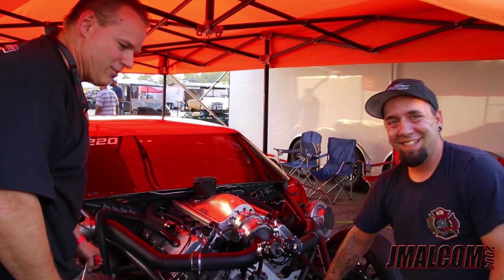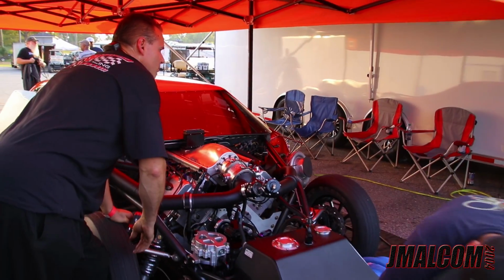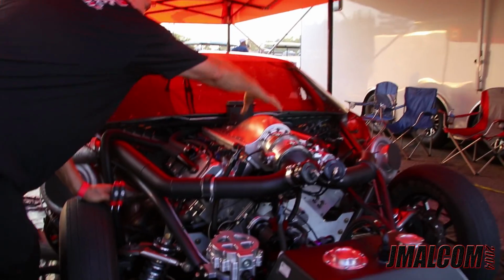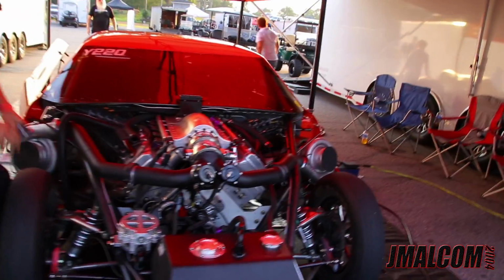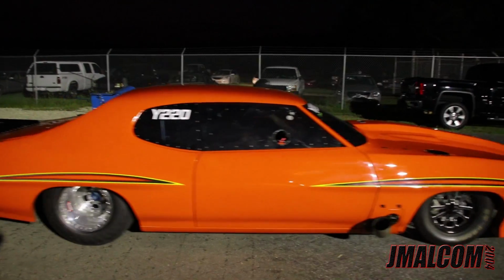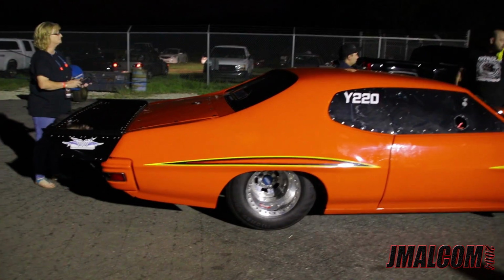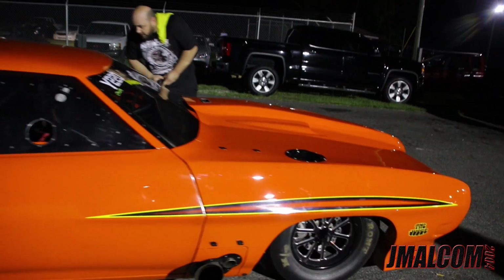Y'all see this, the crew, they're getting everything situated. Y'all know we like to highlight the whole team too, because it takes a team effort. A lot of work goes into these cars. This is right after the run, so y'all see the preparation that goes into this stuff. It's non-stop. They hand spray the right lane for you.